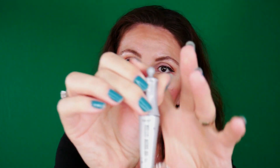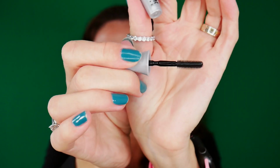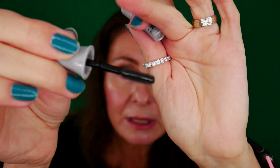Day number 9, another cult classic. This is the 24-hour brow setter. Now I see they changed the packaging. I already had mine in my empty boxes. I'm saving my makeup from the past 2 years. It is almost the same size as the one that I have. I love this. It has 2 lengths. On the brush you have shorter bristles and longer bristles, and I think they do a very good job on taming the brows, and also set everything in place for the whole day.